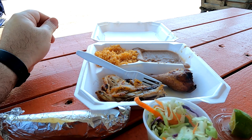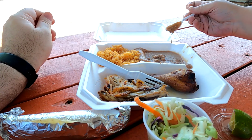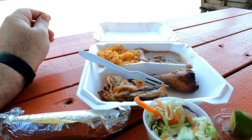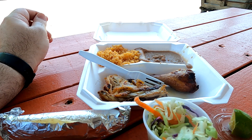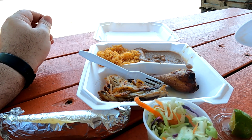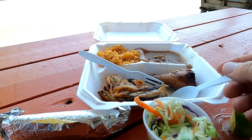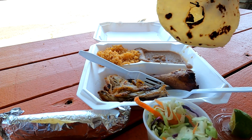Maybe a little salty. Not bad. And there's some other flavor in there. I mean, probably lard, but maybe a little salty. But I think if you mix them with the rice, it's going to be fine. Those are really good. They're just a tiny bit salty, and then we're getting out a fresh tortilla here.